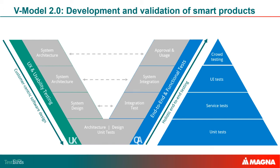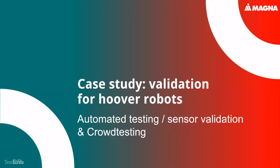So that's the V model 2.0, the combination of two methods. Continuous integration is also involved here. For each change in the software, you should go through the whole process of automation tests, regression tests, and crowd testing. So it's a nice and smooth combination of both methods and also of the knowledge of both companies that are working greatly together here. Now I will hand over to Alex. He will start the case study, right?